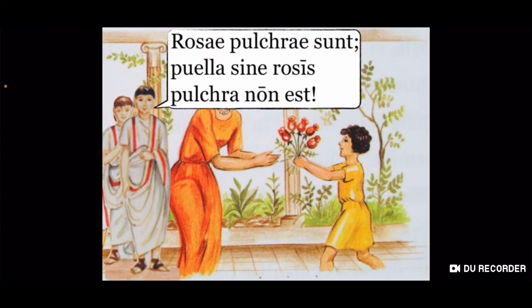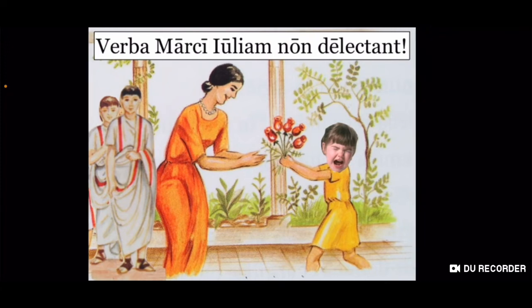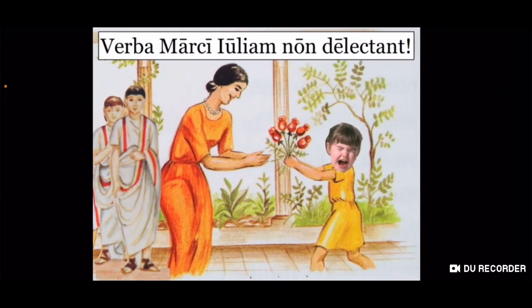Rosae pulchrae sunt, puella sine rosis pulchra non est. It looks like Marcus is saying the roses are pretty. The girl without roses is not pretty. Verba Marci Juliam non delectant. The words of Marcus do not delight Julia. And I had a feeling that Marcus is the improbus puer. But the words of Marcus do not delight Julia.